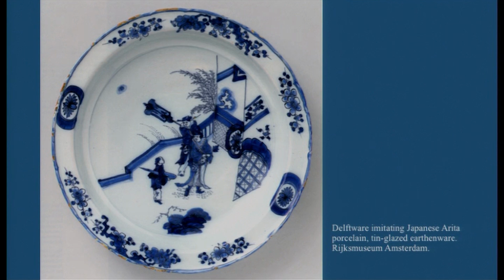Initial copies appeared on Dutch tin-glazed earthenware, but the lasting result, of course, was the European discovery of the secrets of porcelain manufacture, which occurred slightly later than the timescale of our lecture series in the early 18th century, first at Meissen in Saxony, then in France and England. These European manufacturers remained deeply inspired by East Asian designs.